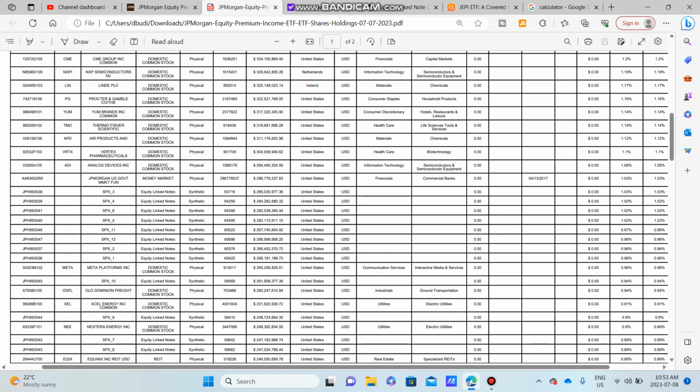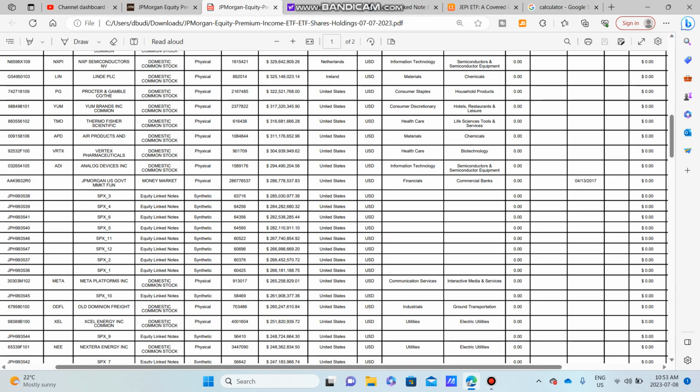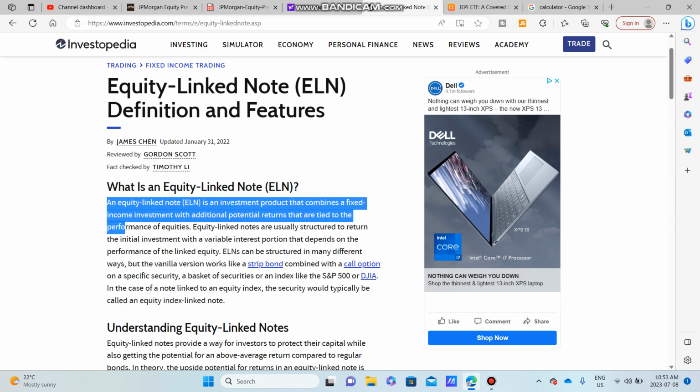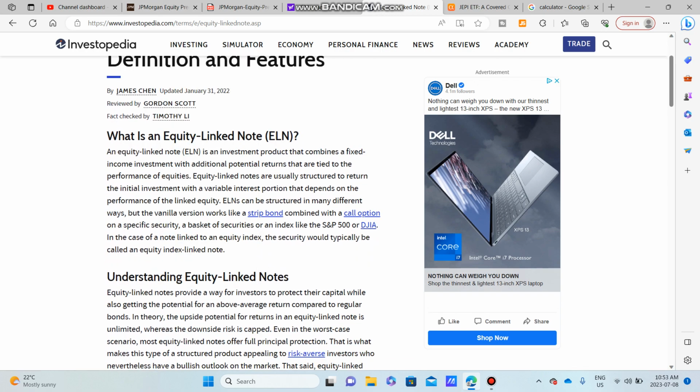Where they really make a lot of income is in these equity-linked notes. These are, what I'm assuming is, synthetic covered calls potentially, but what is an equity-linked note? An equity-linked note, or ELN, is an investment product that combines fixed income investments with additional potential returns that are tied to the performance of equities. I do actually want to read this down here. Equity-linked notes are structured to return the initial investment, meaning if you invest $100, they're going to give you back that $100 with a variable interest proportion, meaning like an interest rate.